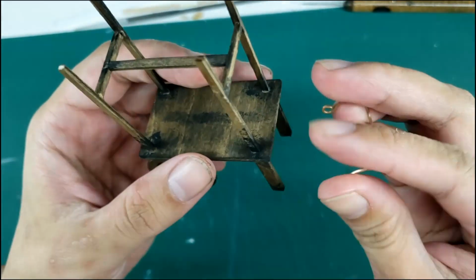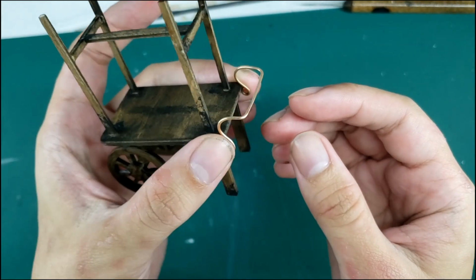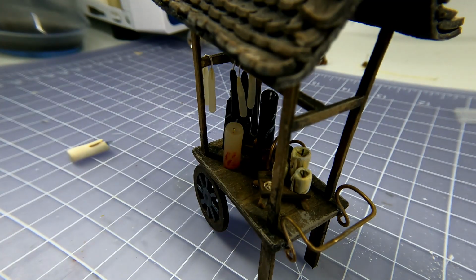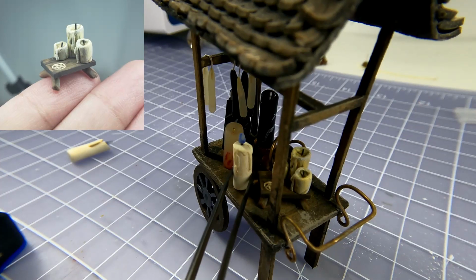It's going to be a cart that sells poison candles and other kinds of candles, like cursed candles. I'm especially fond of the way this little set turned out. They're my tiniest candles to date.